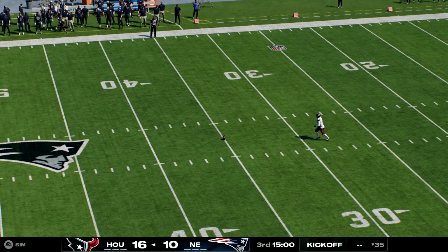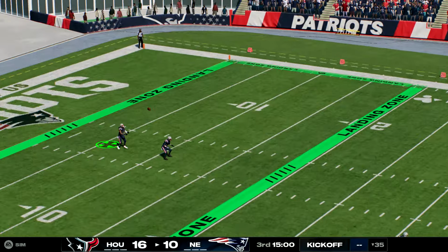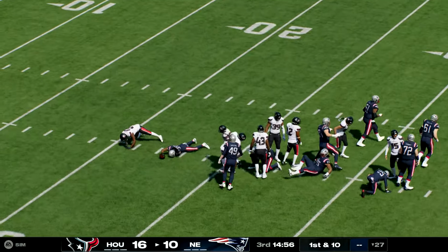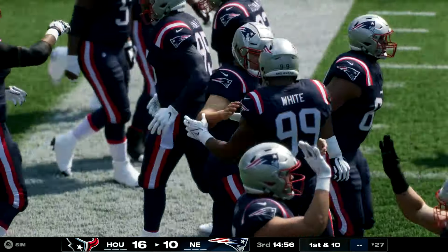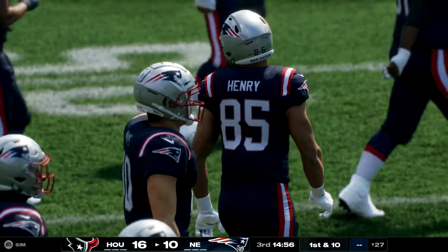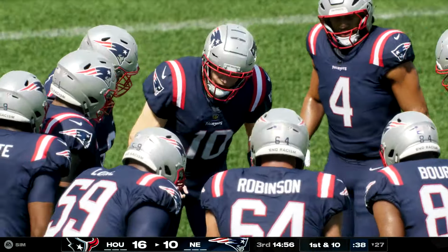Both teams ready to get back at it as we get back underway here on EA Sports. This one taken at the 7. He'll work his way across the 25-yard line. The home team's offense looking to get back to work as we begin this third quarter. The deficit, 6 points. So a touchdown here would be mighty nice for the offense. See what they can do on this drive. 1st and 10.